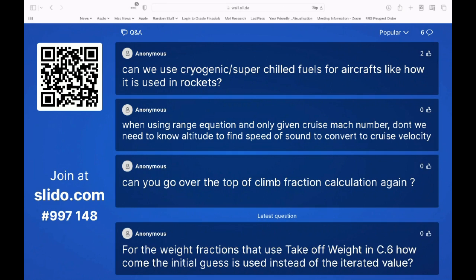Can you go over the climb fraction calculation again? No, because there isn't one. I mean, you can find one. There are ones out there. The climb fraction is just given to you for the exams. If you are willing to find a way and implement climb fraction in your aircraft design, you will find that it meets the Table 2 requirement. So that gives you an option. That's one of your choices for getting more marks. It's actually not very hard, but you do need to look into how TSFC behaves as you climb and accelerate. Otherwise, it's pretty straightforward to get some.